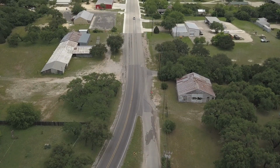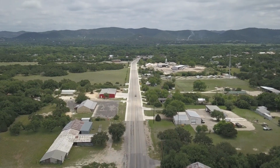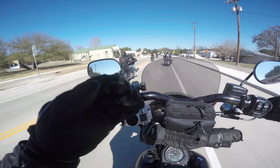But if the Bent Rim doesn't suit your fancy, there's also a handful of mom and pop restaurants that all boast at least a 4-star rating on Google. Leakey is also home to a few motels and lodges in case you want to stay in the heart of the best riding in Texas.